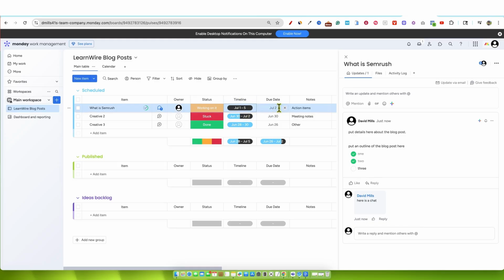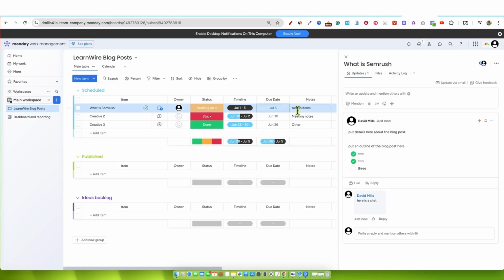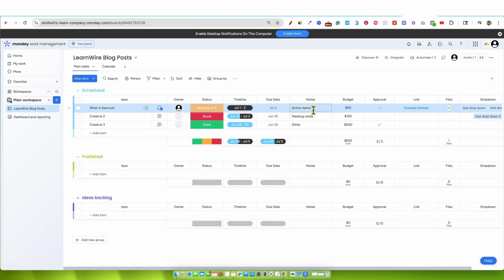We need to change this due date to the 5th right there. That's all updated. Action items right here, and then we can click out of this so we can see more stuff. So action items, this will just be your notes, custom notes, anything you want. Anything major that you want to put, you may not need this note section right here, but we're going to go ahead and put that in right there.